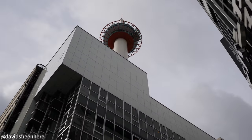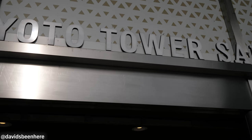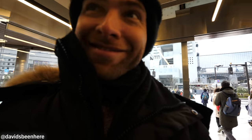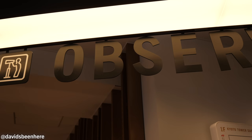Here we go, Kyoto Tower observation deck opens at 9 a.m., closes at 9 p.m., last admission is at 8:40 p.m. Here we go. Observation ticket. I gotta take this off, I'm freaking too hot.